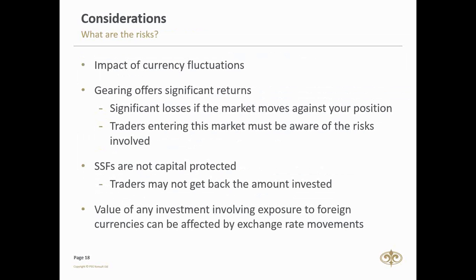Okay, your single stock future is not capital protected. Your exposure is not capital protected, so you can lose. And you saw that one example. You can lose more than your amount invested. There's variation margin. You have to top up more than your initial margin. Okay, so hopefully that made more sense for you guys.